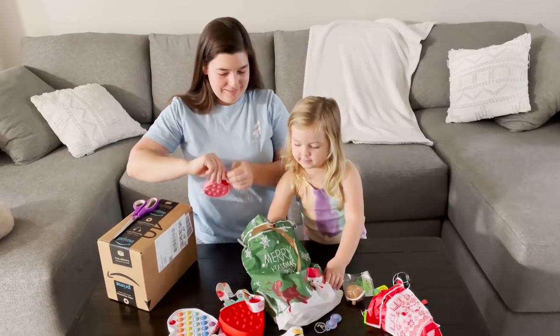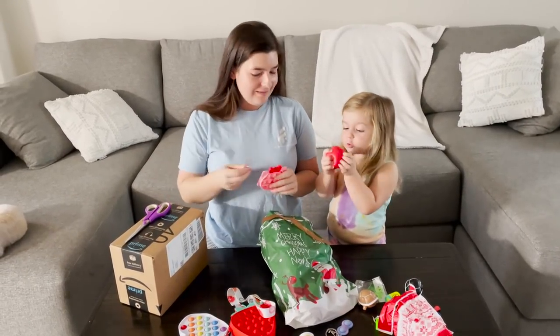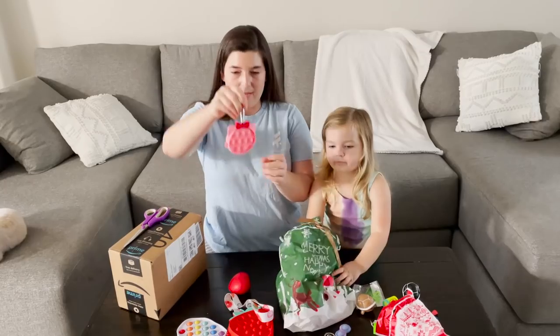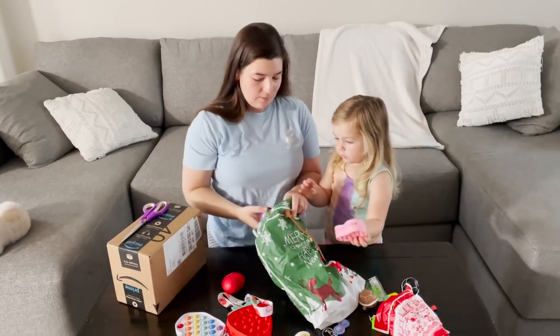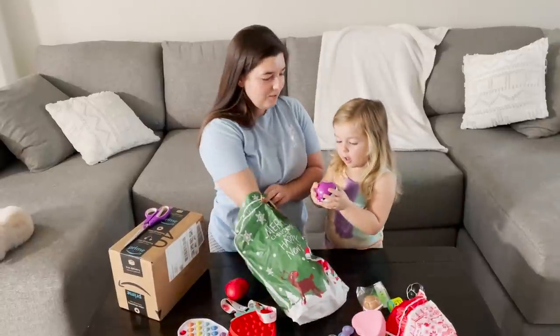Yeah, let me get the color. Whoa, a heart squashy. That's cute. I like it. It's like a soft. What is it? A slow ride. This is so cute. Whoa! A coin purse in the shape of a heart. A Pokemon ball. Pokemon ball. What's in it?